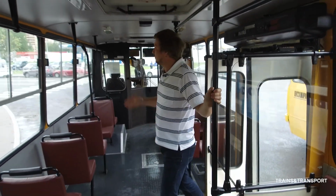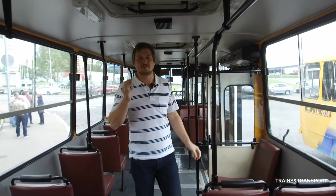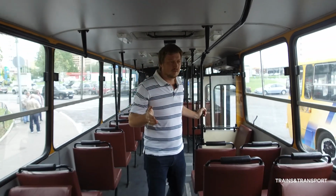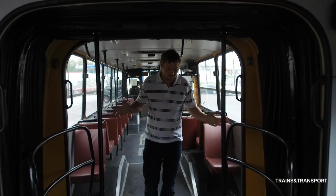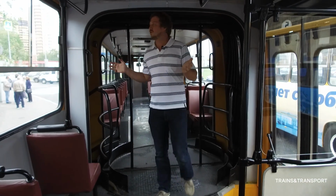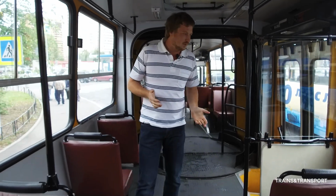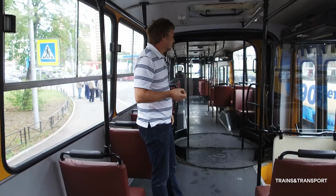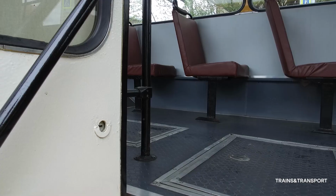These buses were removed from passenger service in St. Petersburg in 2013 and in Moscow in 2014, while in some other cities such as Ekaterinburg, Saratov and Kursk, they could still be seen running on the lines in the 2020s. And now I'm inside, and I don't feel like I'm inside some kind of museum exhibit or in a retro bus. If it halted at a bus stop and opened the doors, people of my generation would hardly notice any differences from current buses at all.